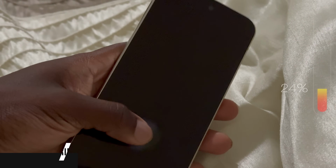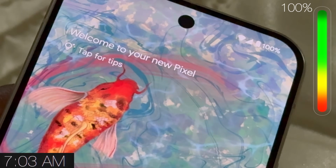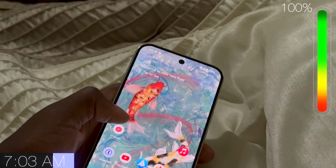Start in the morning, the battery is sitting at 100% and it's 7:16. I don't think batteries really sit anywhere. I think they're just inside the phone.